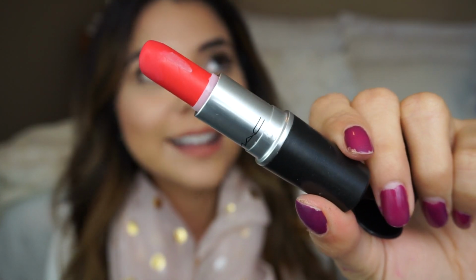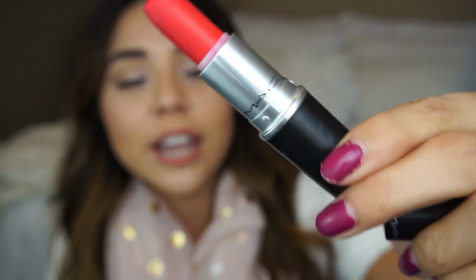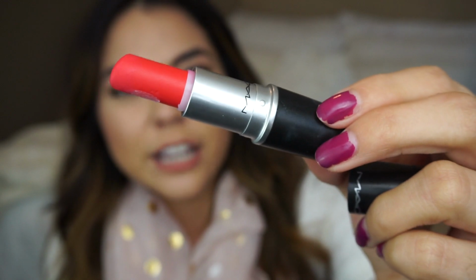Another MAC lipstick. All of these lipsticks are going to be from MAC. I'm sorry, guys, but they are the only lipsticks that I really use, so I'm not going to lie to you guys about it. But this one is another bold lipstick, and it's also a matte. As you guys can see, I love me some matte lipsticks, and this one is in the shade Relentlessly Red. It looks very cherry red on camera, but at least on my skin, it's more of a pink/red.